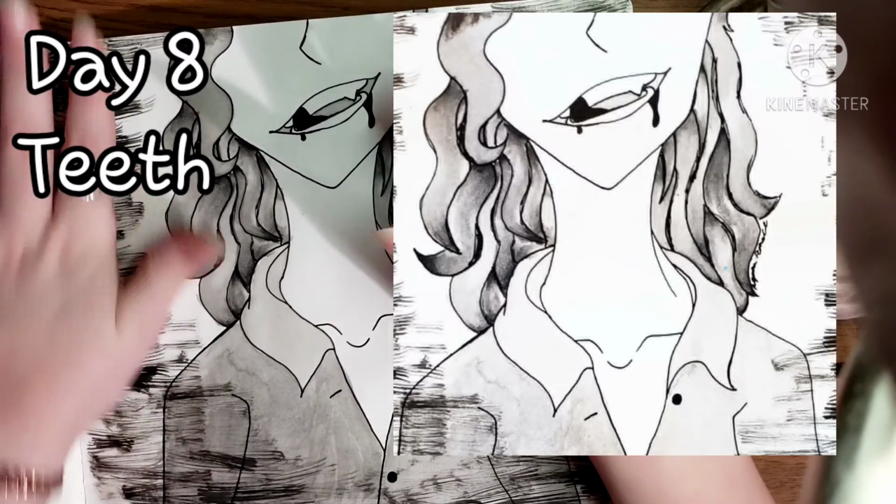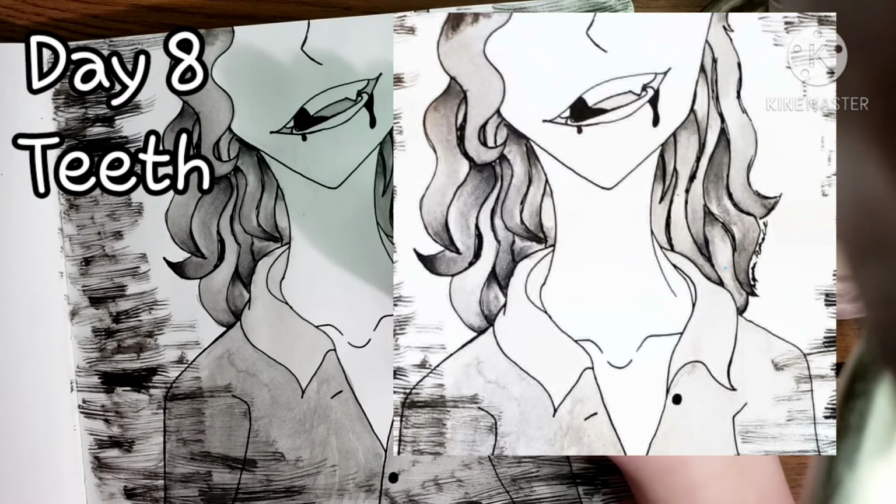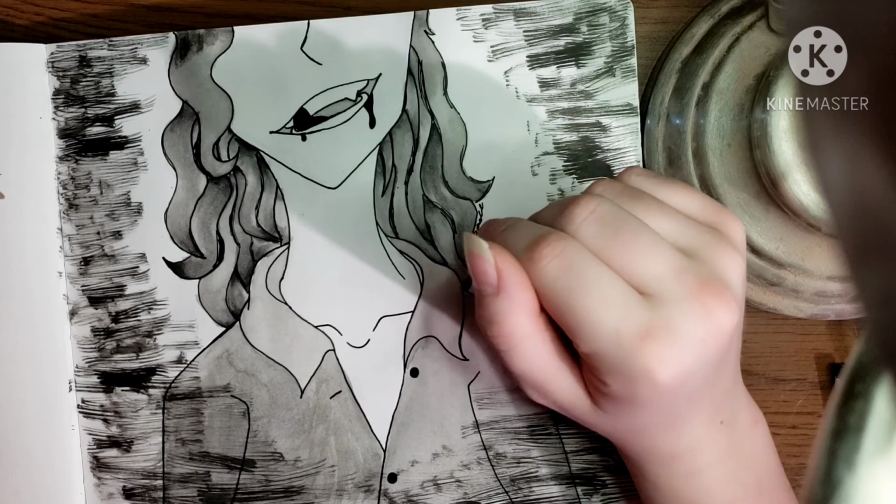Ooh. This one has a sketch I really like. So day 8? Yeah, 8 was teeth.